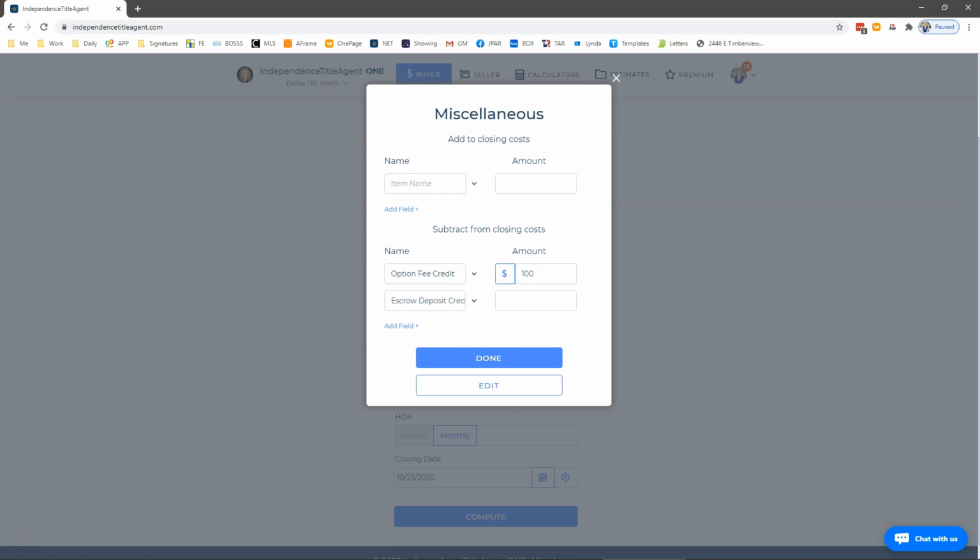We're also going to include their escrow deposit. It's a $350,000 house, so we're going to put the bare minimum towards escrow, which is going to be held at a title company inside of a non-interest bearing account and credited back to them at closing. We are subtracting these 2 amounts from their closing cost.